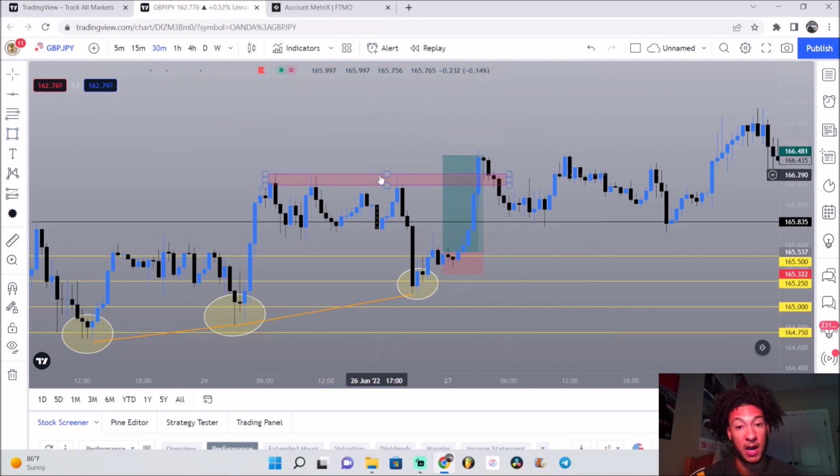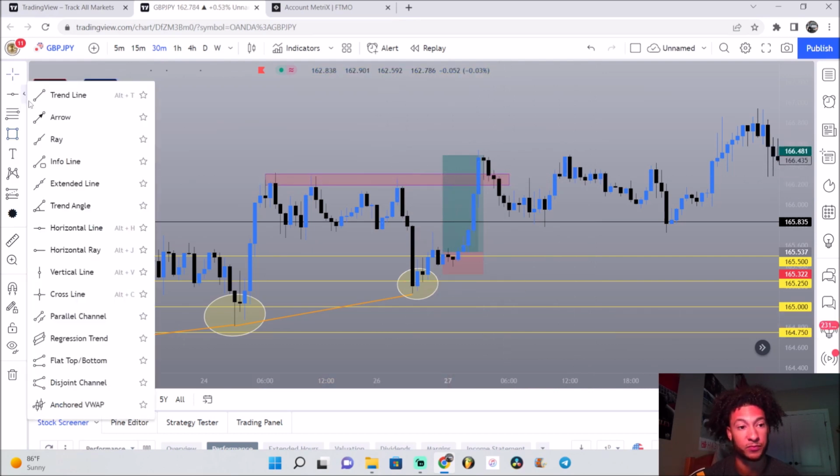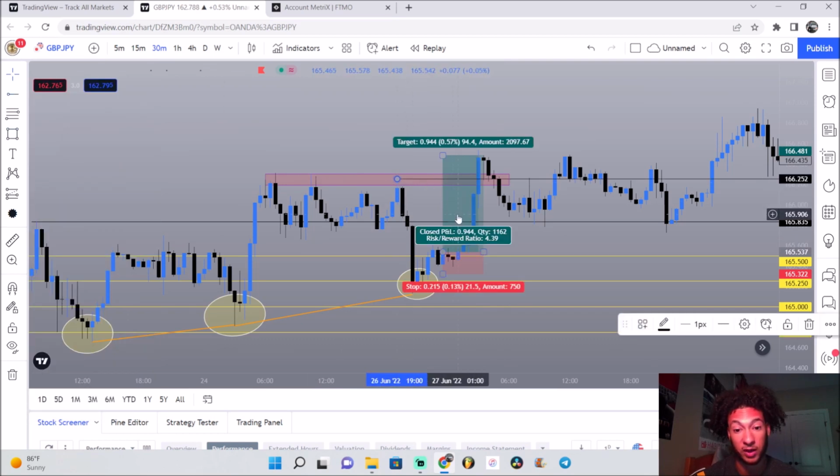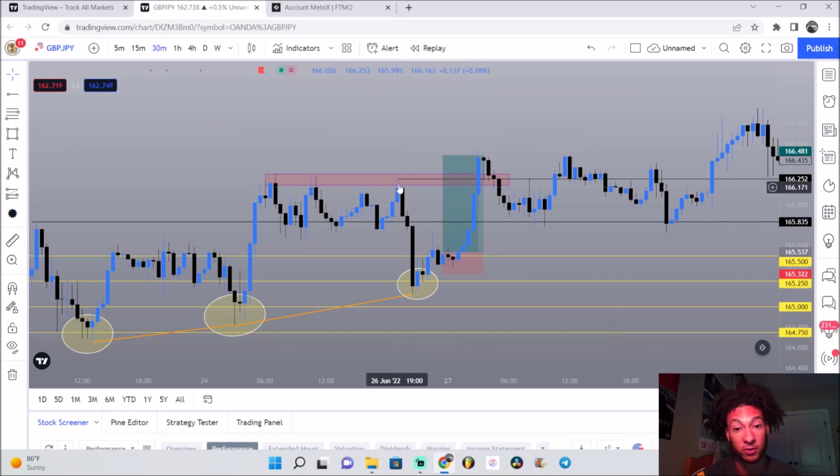I was targeting this retail resistance, and I was also targeting the previous day's high. You guys can see this is the 27th. You guys can see this is the 26th. So I was aiming for the previous day's high and this retail resistance right here for SMT for liquidity purposes.